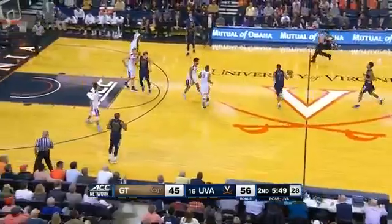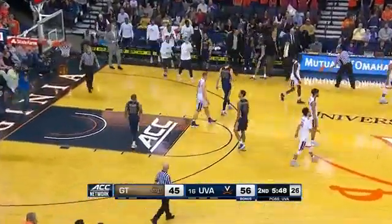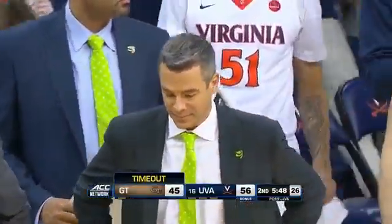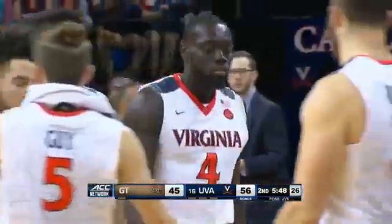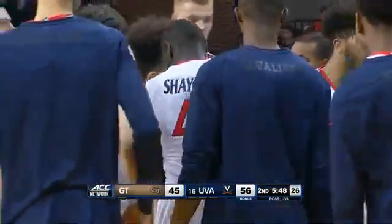You're looking for another score in Charlottesville, Virginia. It's number 4 in white. The size to score off the bounce. The ability to knock down shots from distance. There you see the nice 1-2 pull-up. Looks very confident scoring the basketball for the Wahoos.